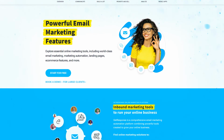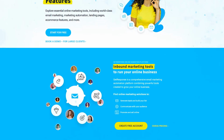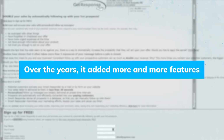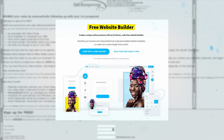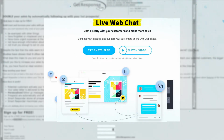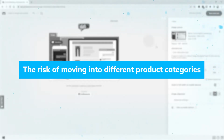So although GetResponse has a wide range of features, it also comes with a downside. It originally started as an email marketing tool. Over the years it added more and more features, for example, a website builder, webinar functionalities, live chat, etc. The risk of moving into different product categories is that you cannot excel, resulting in a mediocre product.